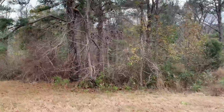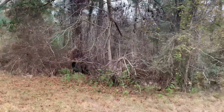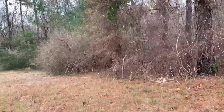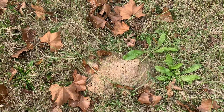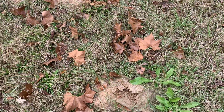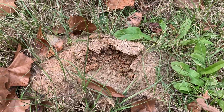This is our property line right here at the trees. I bet you this one's alive. Yep, see? That is an alive ant hill.